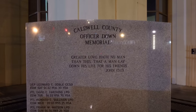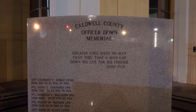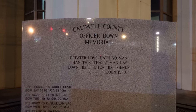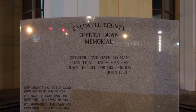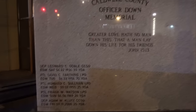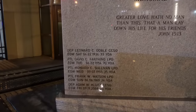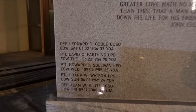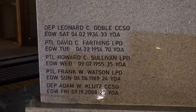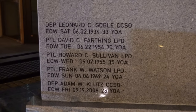Before we walk down to the square, I do want to show y'all this monument here. This is officers in Caldwell County, law enforcement officers that were killed in the line of duty. And over here are their names. Only one of these do I actually remember the situation. And that's the bottom one, Deputy Adam Klutz. He was killed in a domestic dispute.